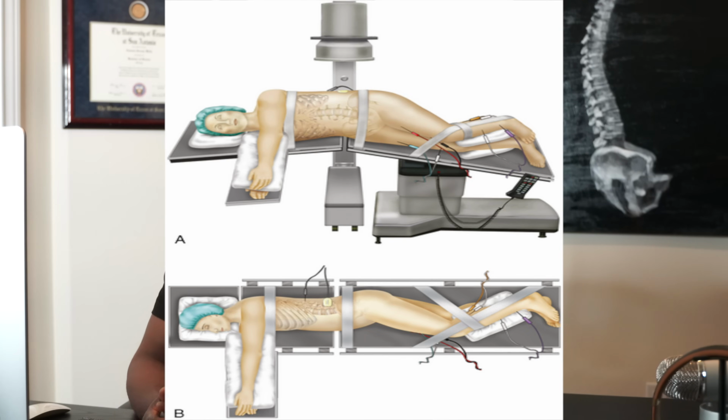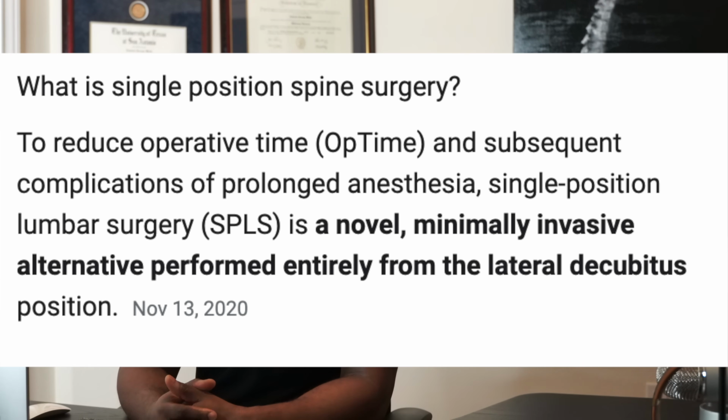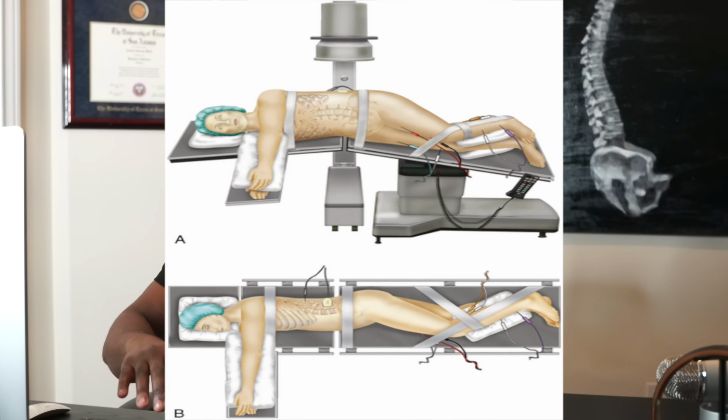I've done some in fellowship, but I've never done it where I put the screws in while the patient's laying on their side. So it's called a single position lateral interbody fusion. I actually use the robot for this, so it was robotic assisted. Usually we'll have the patient on their side, and then we'll flip the patient on their belly afterwards to put the screws in.